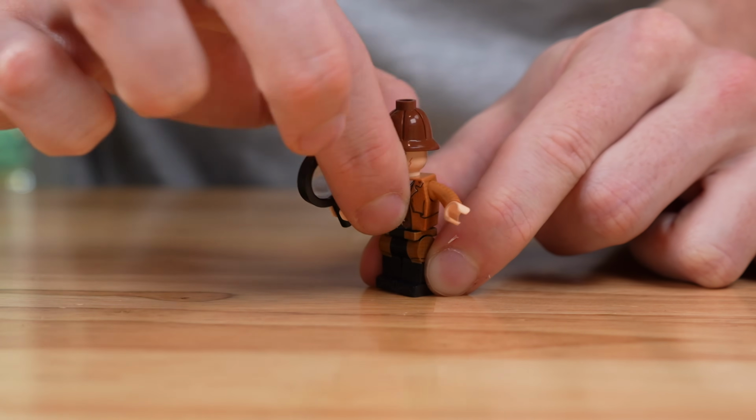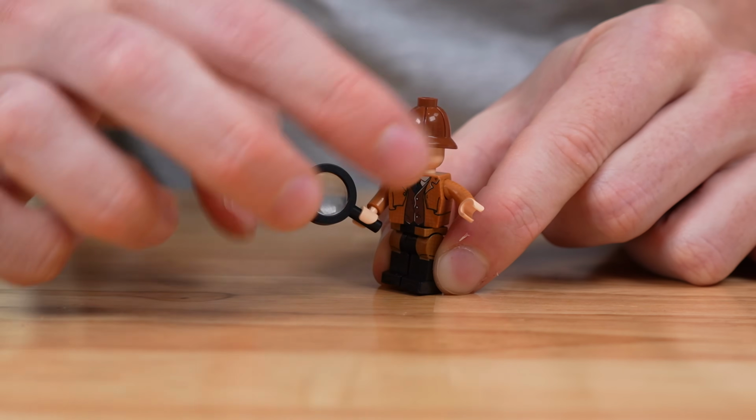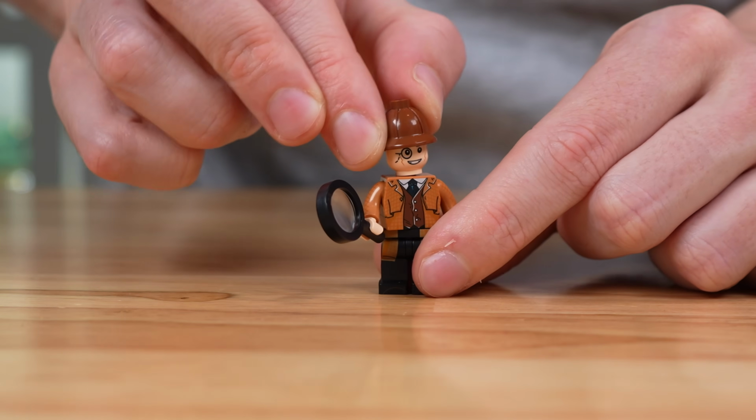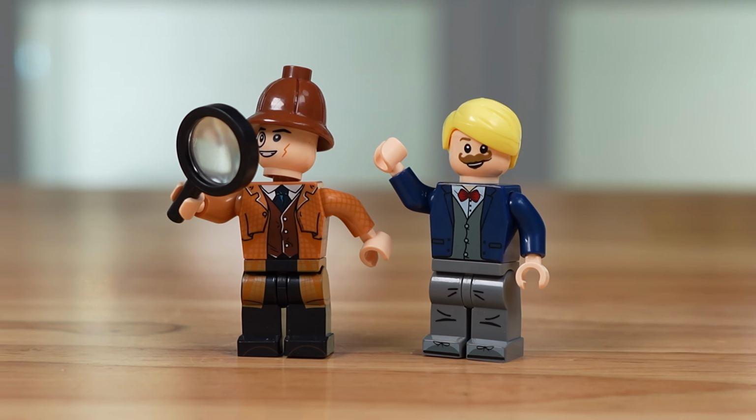That's pretty cool. And then the head, actually, if you pull it up a little bit, you can move it left and right, so you can get a little more animation out of these figures, which is really cool. So love that. The one thing I don't like about this figure, though, is that it does have a double-sided face, but you can see both faces by just twisting the figure around. So I think that looks a little bit weird.